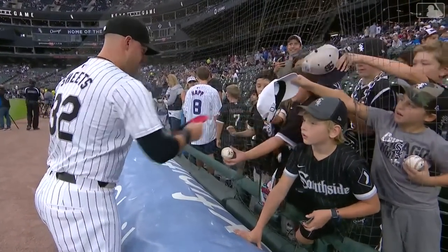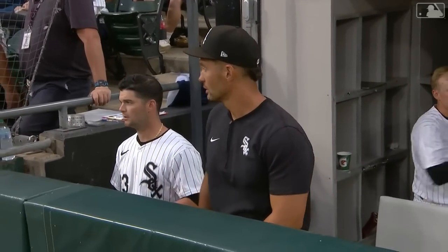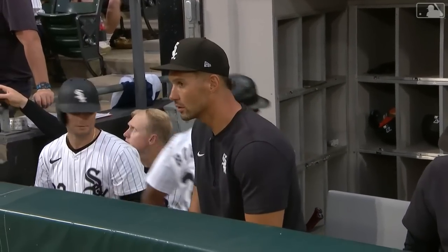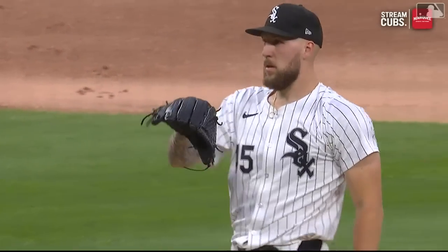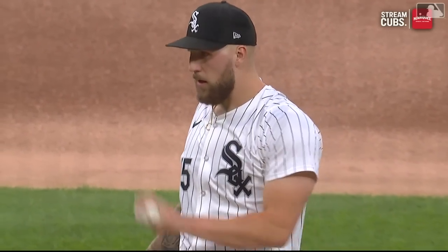Well, a lot of changes here on the south side, with Pedro Grifol now removed as the manager of the White Sox, and Grady Sizemore is now the interim manager amongst a bunch of other changes being made. The Chicago White Sox are on pace for 123 losses. That would be the most in the history of baseball. And when you look at their starting pitcher tonight, they got an ace in Garrett Crochet.